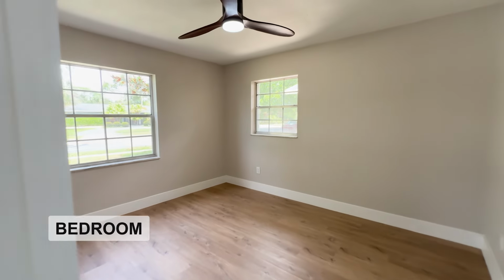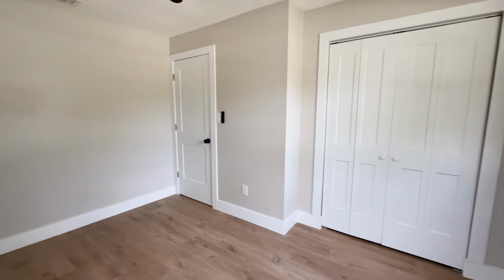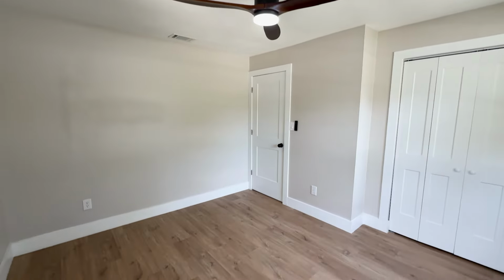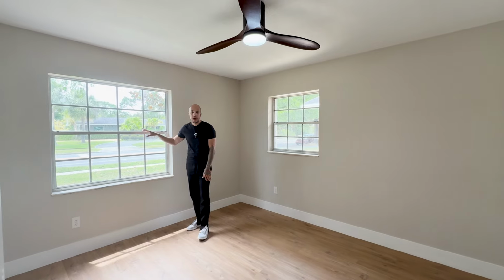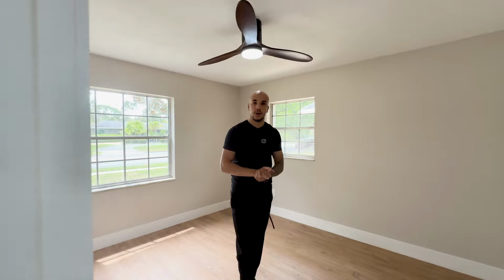So guest bedroom number 1, located at the front of the property. Once again, luxury vinyl plank flooring. All of the bedrooms are gonna have a nice ceiling fan. This faces the north side of the property, so you do have a view of your front yard. And then this is your closet, so plenty of space for your clothes.